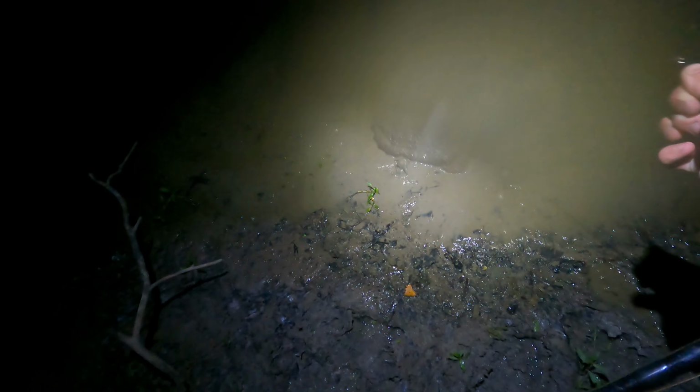I think I know what this is. Yep. I was right. Oh my word. Look at that, dude. Look at that, dude. Goodness gracious. Oh. Look at that big boy. Well, we didn't get skunked. I can get that hook out too. Oh, he's a strong one. He's a strong one. Look at that.